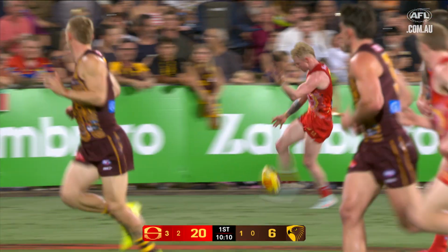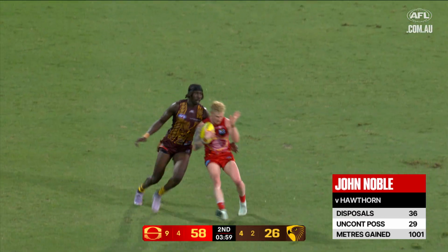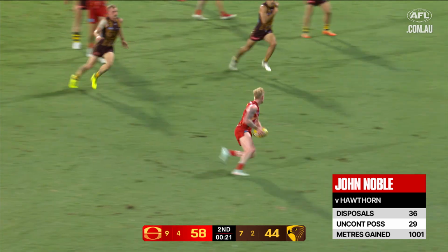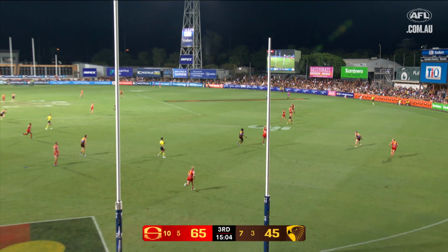John Noble, he had a great game. He was probably the best game that he's had at the Suns. You could say he was best on ground. 1,000 metres gained, just like Bailey Dale, but he's really come along in this new role at the Suns. Yeah, he has. And looking at the game, you could go with Anderson, Rowell in the fourth quarter, especially Collins, and looking at who you thought was the best on ground. But for me, it's been John Noble and Daniel Rioli.